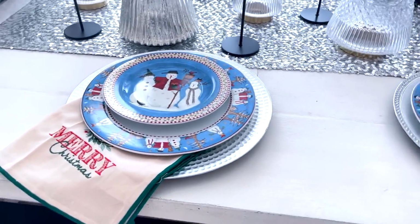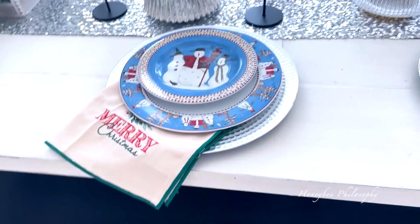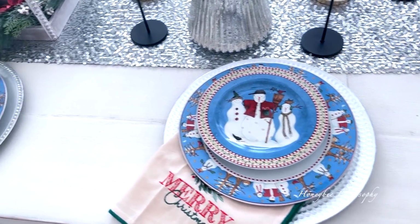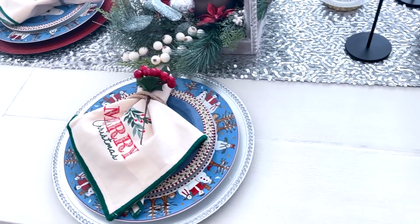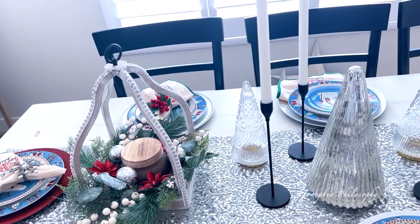I used some of my glass ornate trees on the dining room table and incorporated some of my candlesticks. And you'll also see I did the napkins a little different here. Some are underneath the plates and some are with napkin rings.